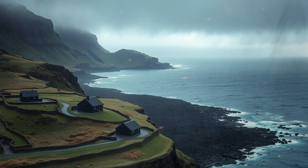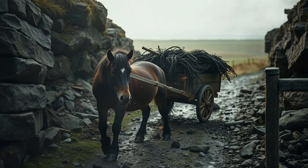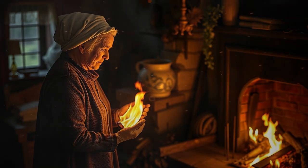Ever notice how we romanticize harvest time? I interject. All those pretty paintings of abundant cornucopias and rosy-cheeked farmers. Yeah, real historical harvests were often desperate races against starvation, especially in places like this.